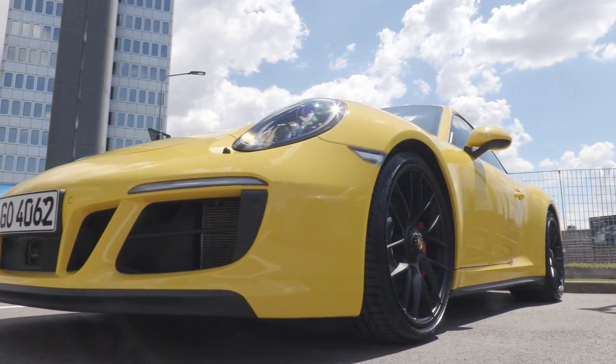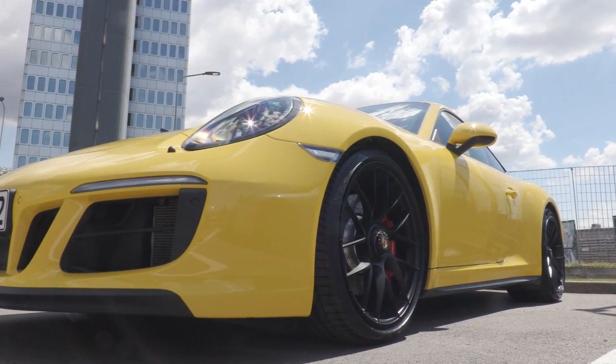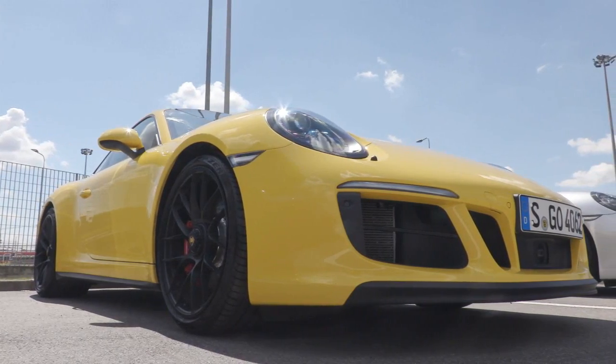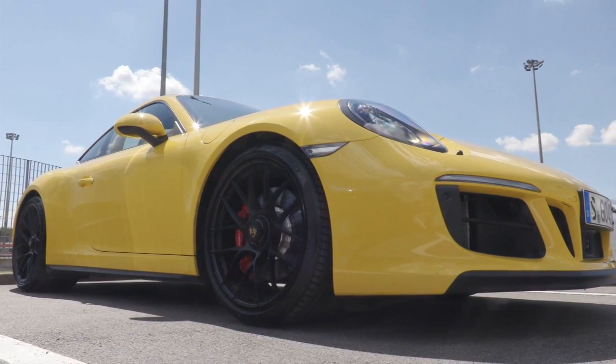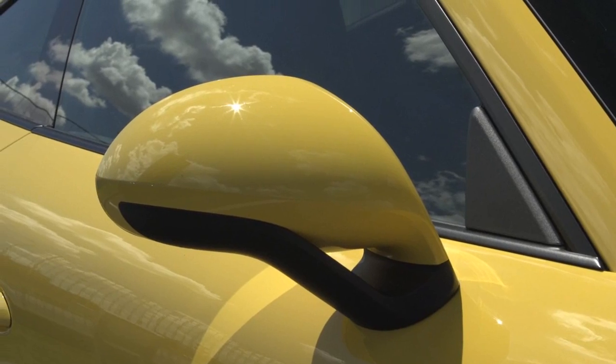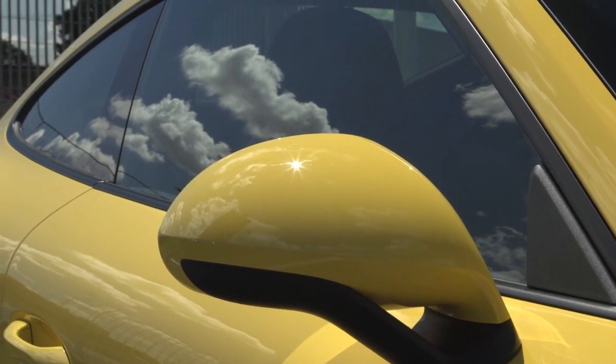This is a yellow unit, and I like this color so much because it really stands out. If you choose a Porsche today and you want to be different from all the other people, you can opt for a bunch of cosmetic changes. The GTS has an angrier look.